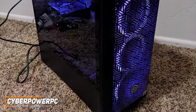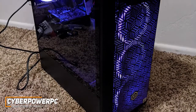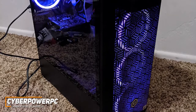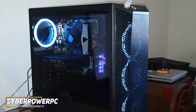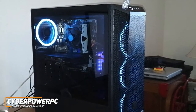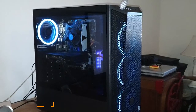The CYBERPOWERPC Gamer Extreme VR is a great all-around option to consider because of its solid storage capacity, unique technology to improve system performance, and quality included peripherals to add some extra value. I would recommend this if you want a powerful PC that offers impressive all-around performance and enthusiast-level performance with demanding games at 1080p for a good price.